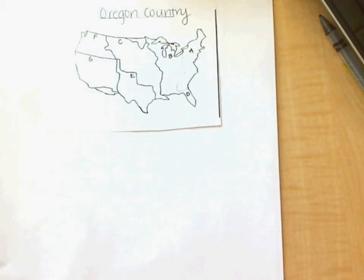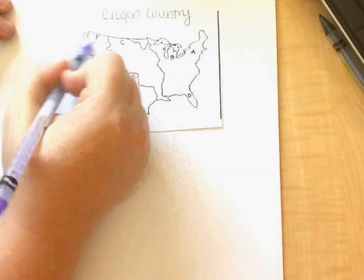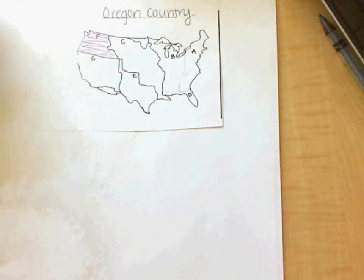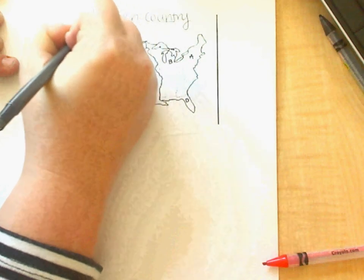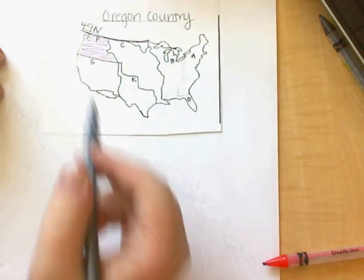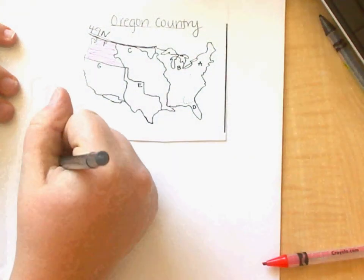Now, while this is going on, we also acquire the Oregon Country. Now, the Oregon Country is this little tidbit of land up here. The good thing about it, it establishes this line right here. And this line, if you can see where I'm drawing it, is the 49 north. This is the 49th parallel. This is land. I'm going to write F here. F is Oregon.